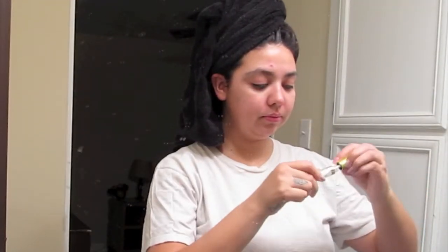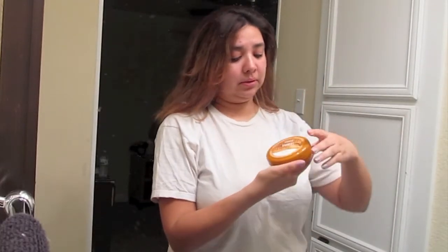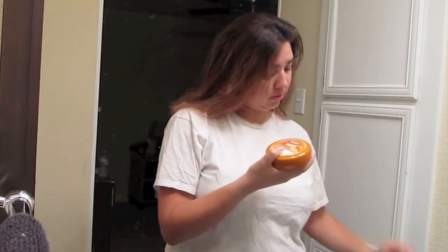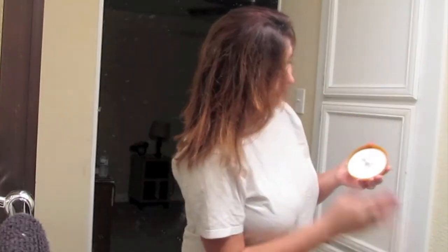And I like to put on this eyelash regrowth serum that I got from Rimmel. It's a really, really good one actually. Now I let my hair down, and I'm going to go ahead and put on my body lotion. This is a really super moisturizing one, and it smells like honey.